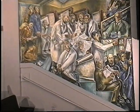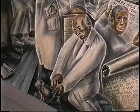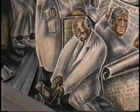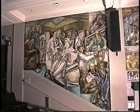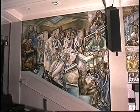Dr. Nuttall is the figure who's working with a guinea pig at the bottom of the frame. The guinea pig stands for a research animal who's used for the betterment of studying of diseases and so forth. He's a pivotal point there for the composition of that whole panel because it's a fan-shaped position in a way, fans out to the ceiling, which has the reflection of the room we're in.